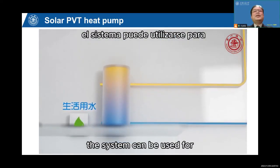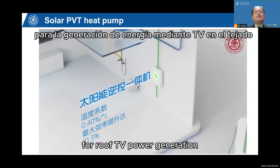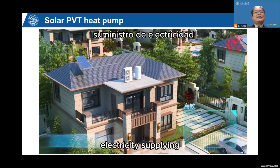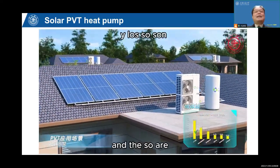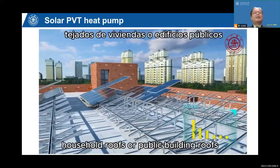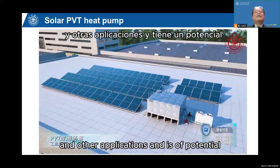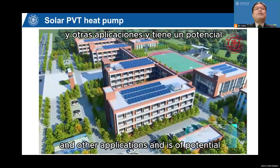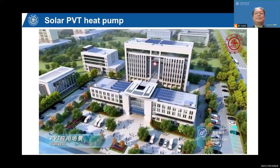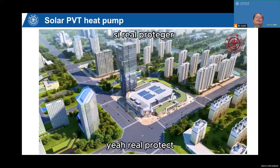The system can be used for residential hot water production, for space heating, and for roof PV power generation, meeting the demand for house electricity supply, heating supply, and so on. It can be used on household roofs or public building roofs and other applications, and has potential for the large-scale market. Today we have produced about 2 megawatts in real projects.